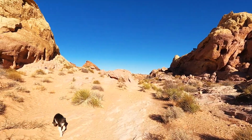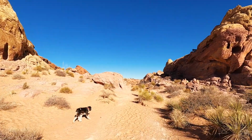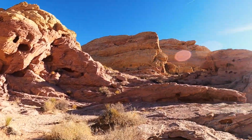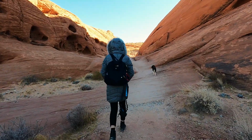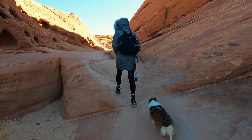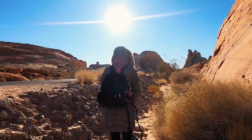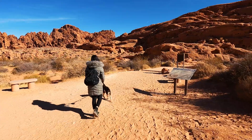So now we're just on a gradual incline, probably towards the parking lot again. And that's where we were earlier on that side. So it kind of went a big loop like this. And this is it. This is the end of the trail. We did the whole loop. That was a great hike. Candy and I really enjoyed it and highly recommend doing this one.